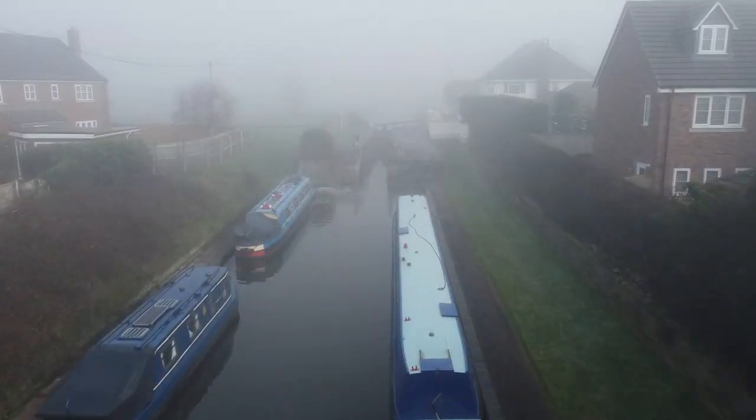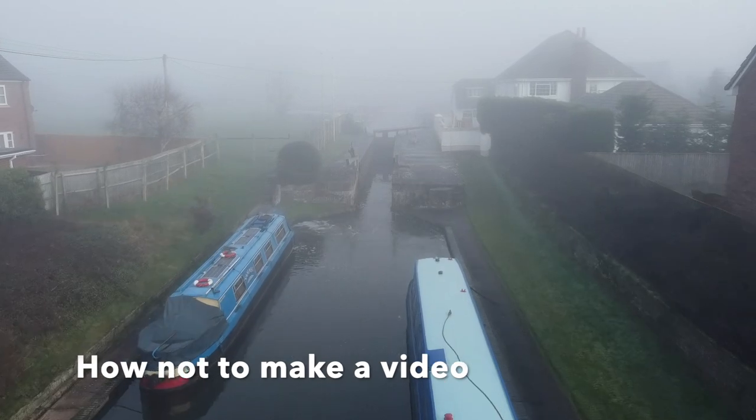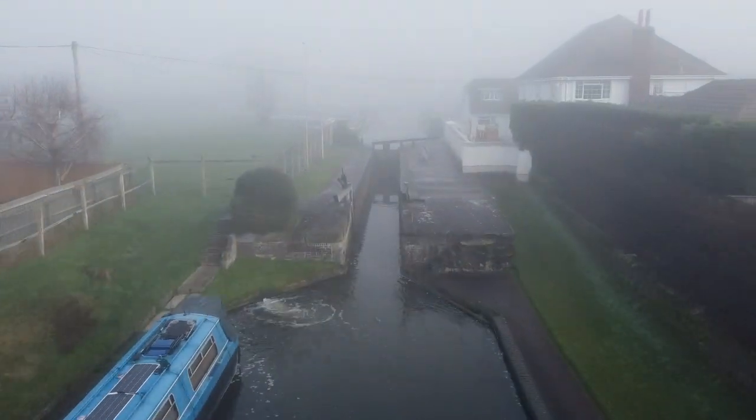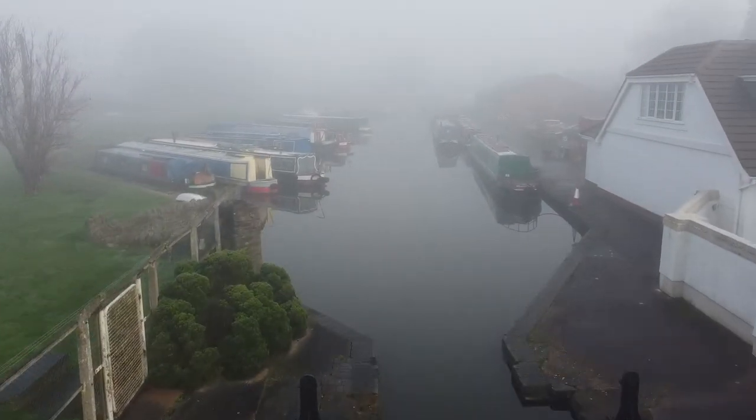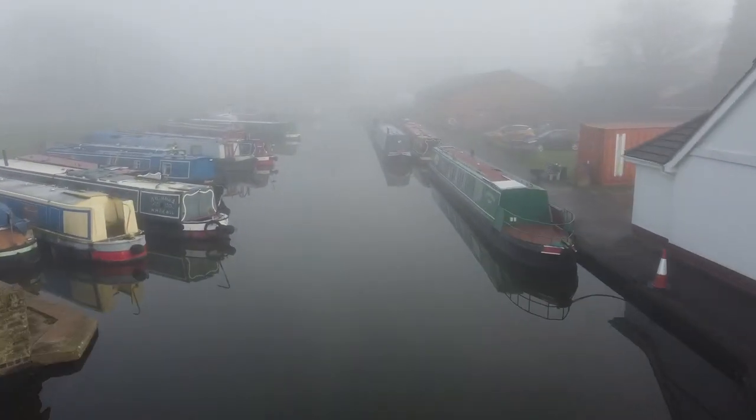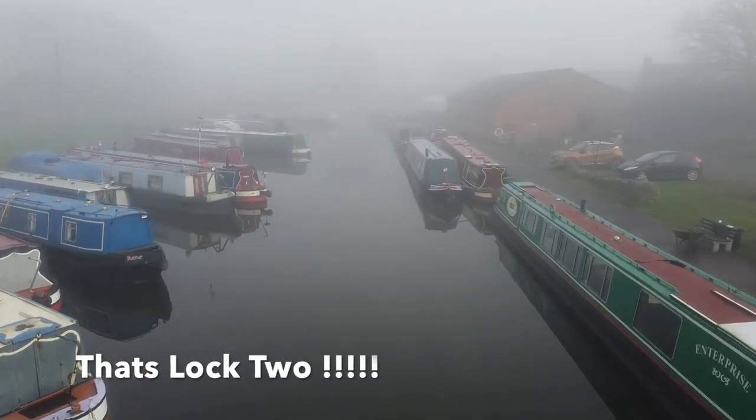Well, that last attempt at making a video of the Hatherton Branch Canal ended in something of a disaster. You may have noticed the background was a little bit foggy. Well, it turned out to be worse than that. It was freezing fog and the visibility was absolutely atrocious. So here I am a few days later, back at Calf Heath, ready to make the video again. I'll show you a short clip of the drone footage I took to start with, and you'll see why I gave up.